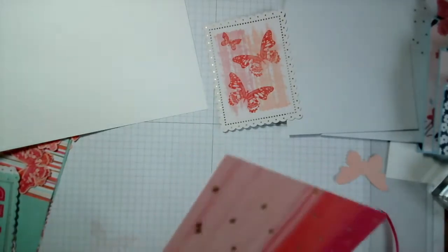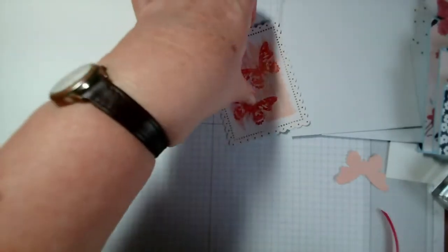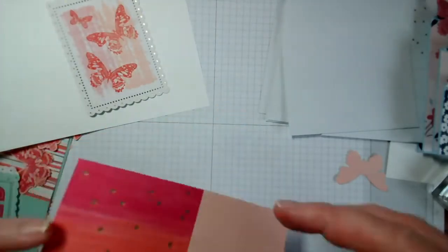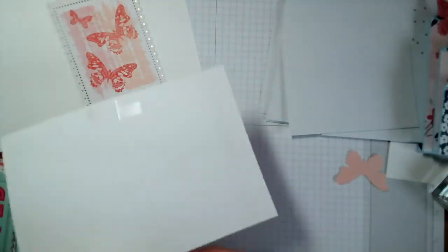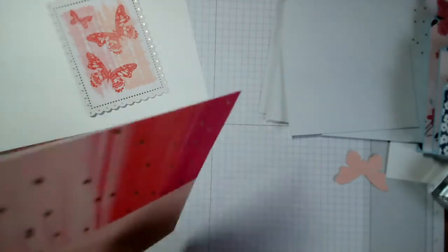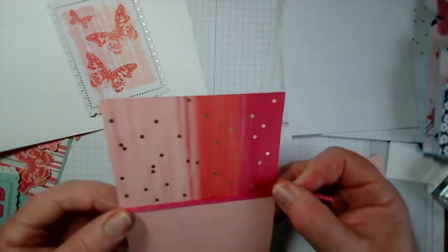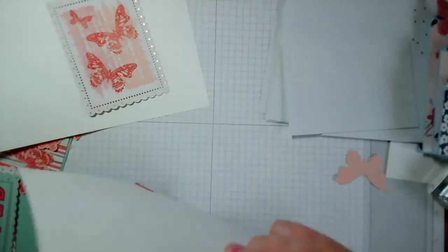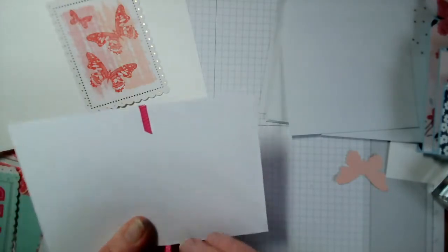So if you want lots of ideas of things that you can use from the catalogue, not necessarily for what they were intended, then do catch me all week. Yes, I like the new white too, Christine.